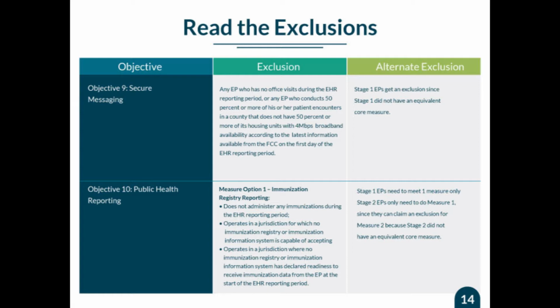Objective 10, so public health reporting. So public health reporting, as I mentioned, has two measures. One is immunization registry reporting, where you basically report all the immunizations that you perform to the state registry. And the second is syndrome surveillance reporting, where you report that information to a public health agency. So there are a variety of exclusions for each of these measures.